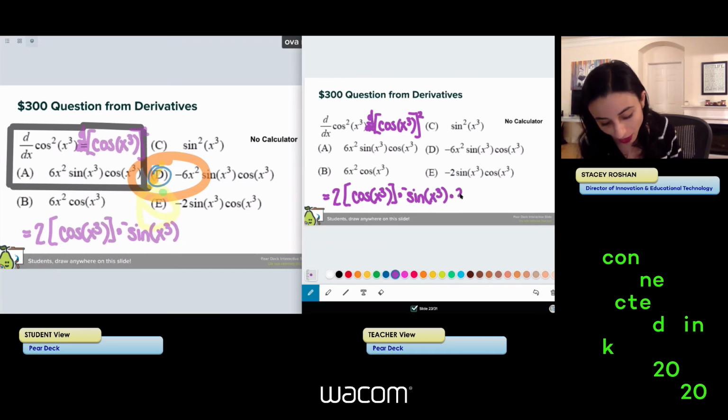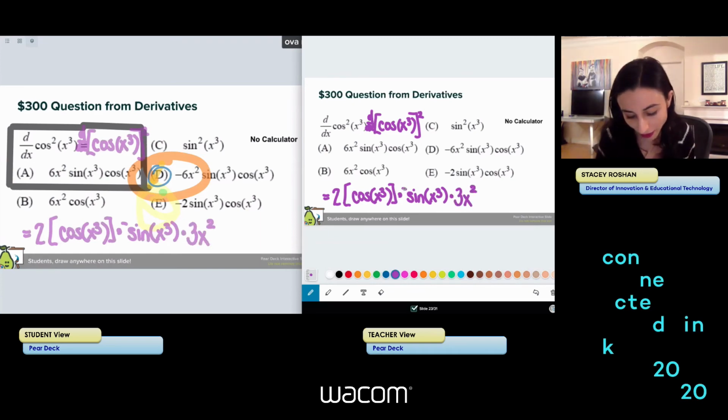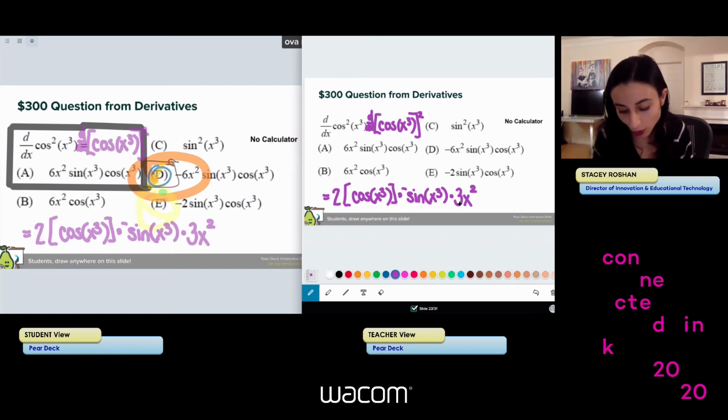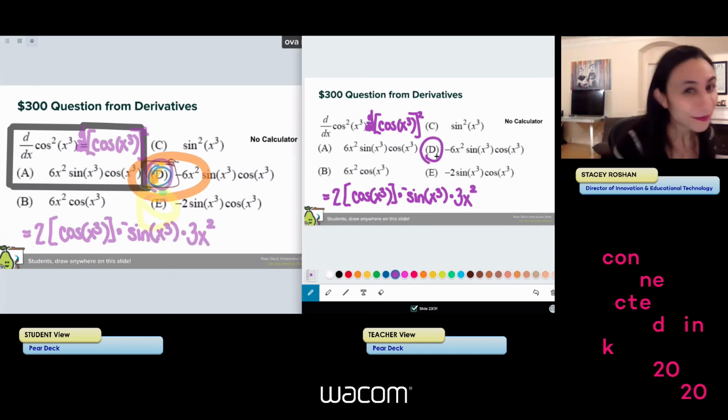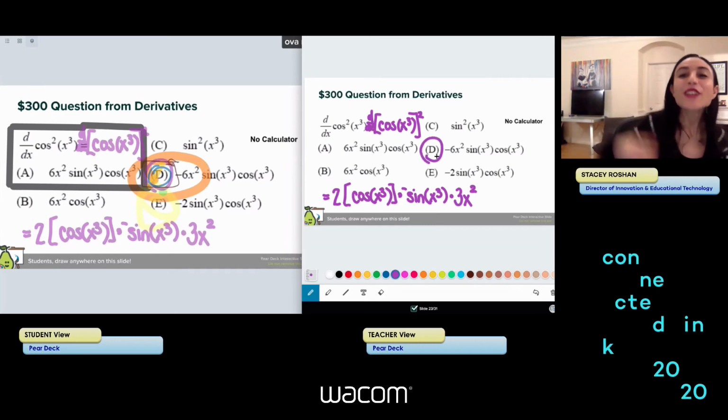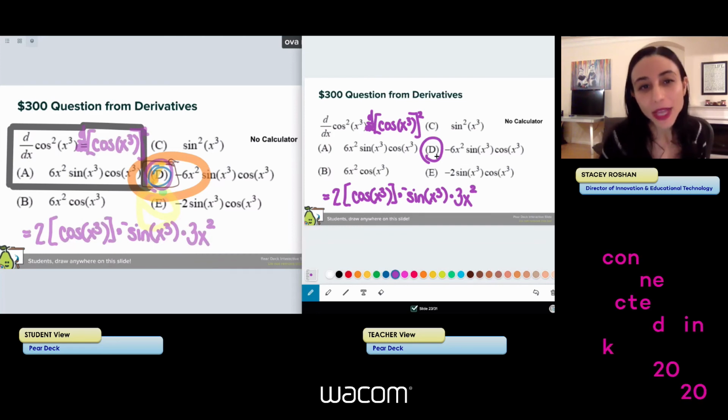So let's see who was correct here. This is the correct answer. So I have a negative 2 times 3 is 6, x squared. So whoever answered D, you were right on. All right, so that is a real example of how I might use this in the classroom.